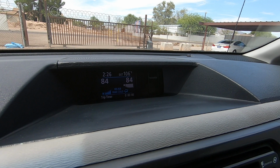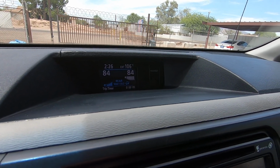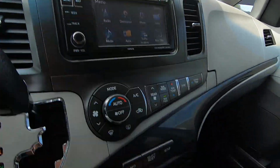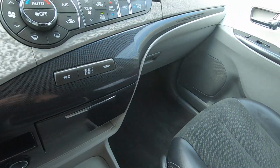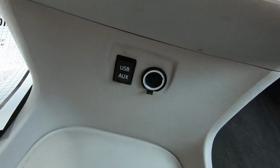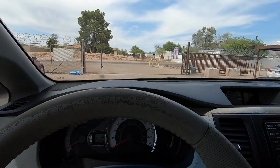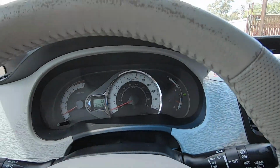That's the front, up and down. And then the rear, up and down. Rear temperature. That's for the passenger side, right? All right, I think that's it. What else we got in here? Cup holder. I see a USB port and auxiliary down there. I think that's about it. All right, let's go on a ride. There's the windshield wipers, right? There's the rear windshield wiper. All right, let's go for a ride.